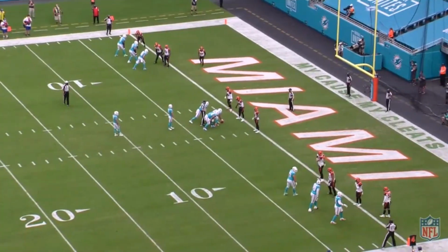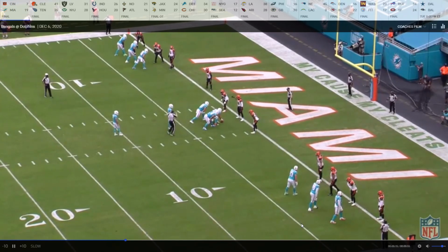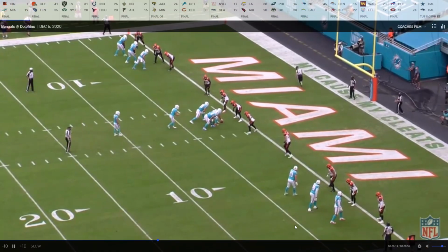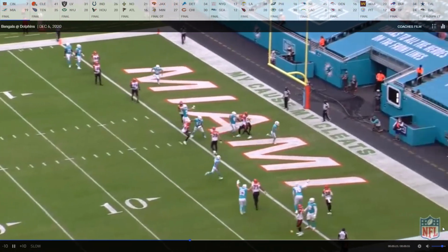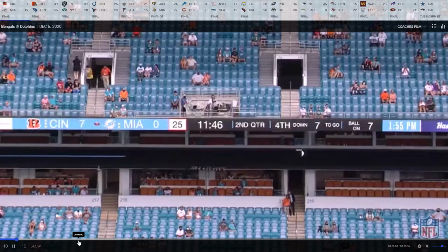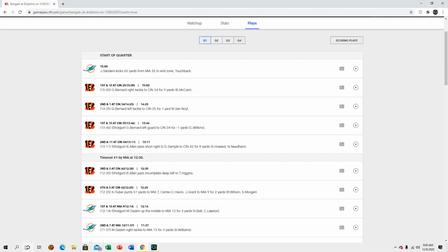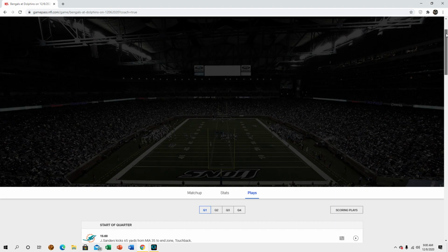This sucks that this didn't work because they didn't register as receivers. This is kind of a cool play design. It's interesting at least, but they didn't make themselves eligible, so it is what it is. I do like the creativity, though.